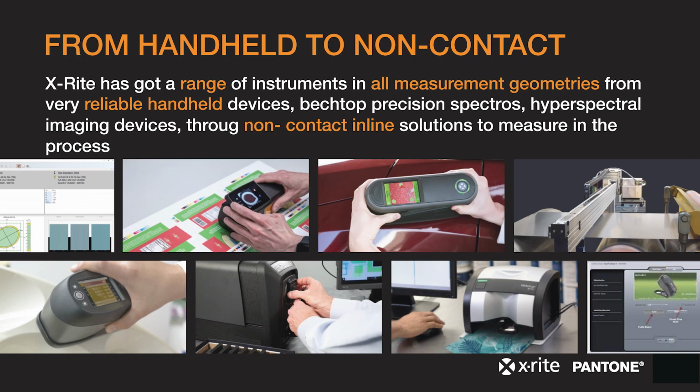There are 3 measurement geometries which we do color measurement with, from very reliable handheld devices to benchtop precision spectros, which you see here in the middle, to actually hyperspectral imaging devices like our MetaView, which is combining a spectral engine with a camera. So you can really also measure spot colors on a pattern, or you can pick multiple colors from a pattern and process them precisely with spectral data. And we have also non-contact inline solutions for web production, like you see here, a coil coating production line where we can actually measure across the web and control the color in the process flow.